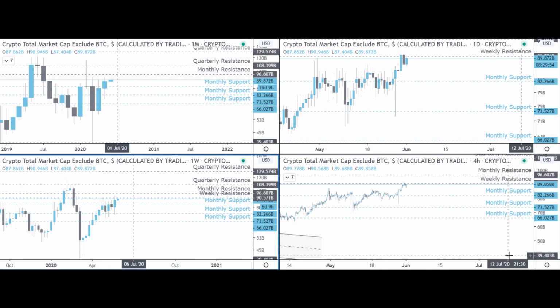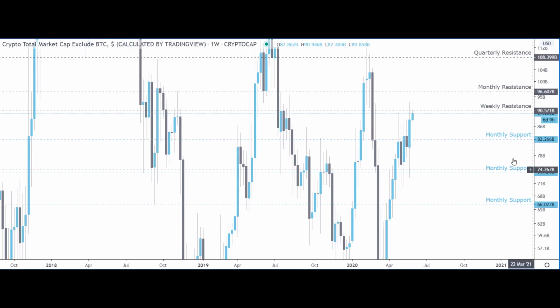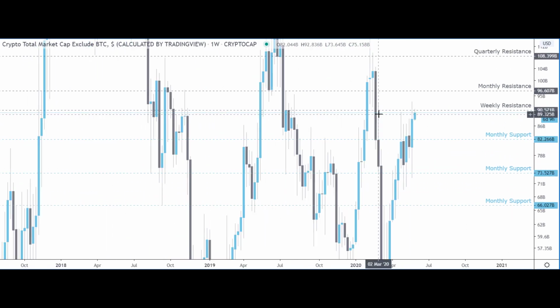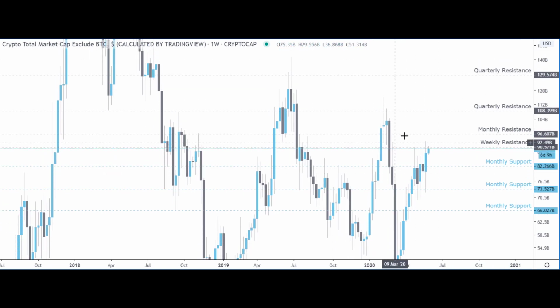So let's look at the weekly chart. This was a big cluster for the weekly time frame, and you can see that we are still below it. On the weekly time frame, essentially, we have not broken above and found support, because you can see rather than being a stronger resistance level, this is quite a strong support level once price does end up breaking and closing above it.